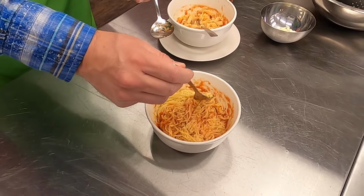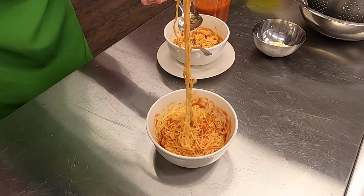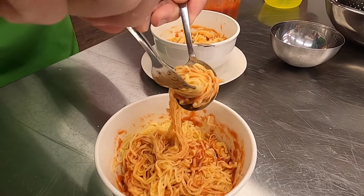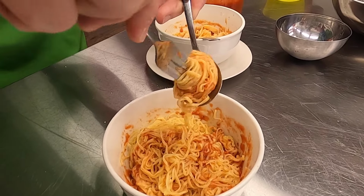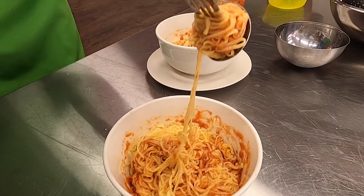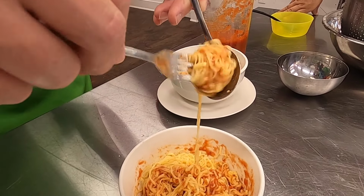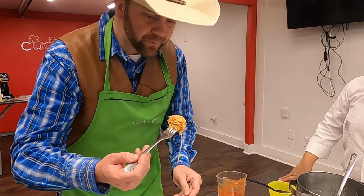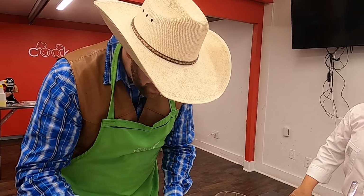Wow, let's do that one more time. So good. You guys can see. One more time with the spoon trick. You can try this, and it helps you eat spaghetti and things like that a little bit neater without making such a mess. I made this bite a little bit too big, but I've never been scared of a big bite. So good, right? Really good.